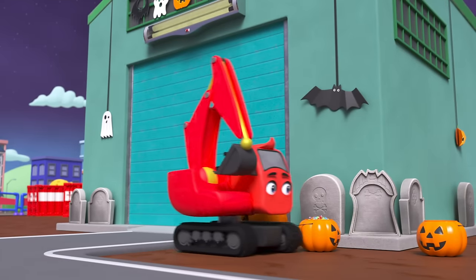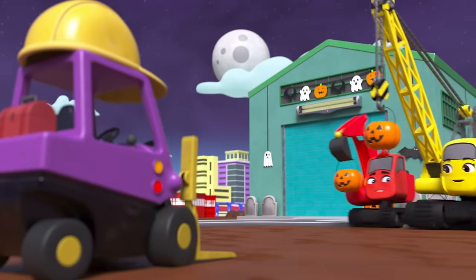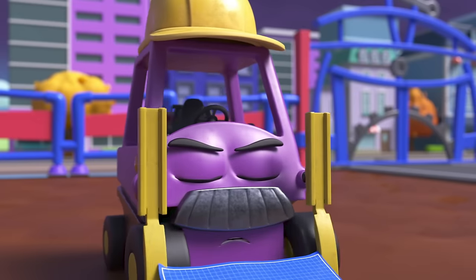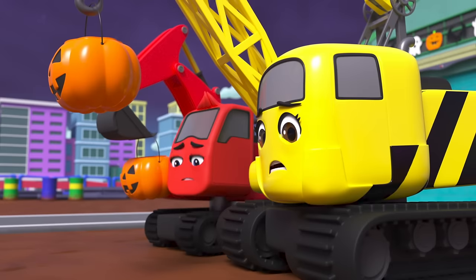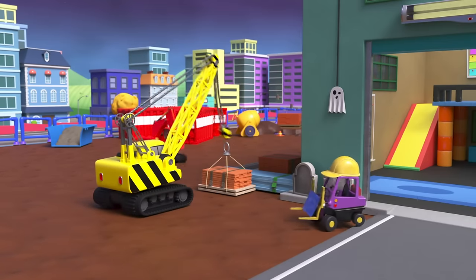Digley and Dazey are so excited for Halloween. They can't wait to go trick-or-treating tonight. Oh, but, oh dear. Mr. Rubble says they've still got work to do. Digley and Dazey are working hard on the construction site.